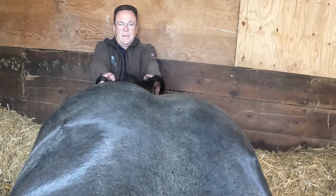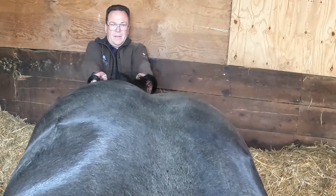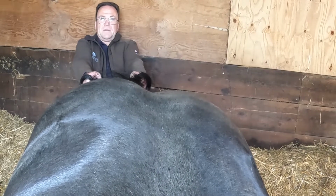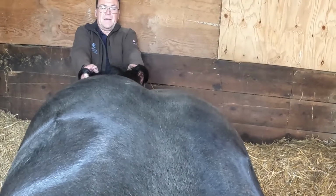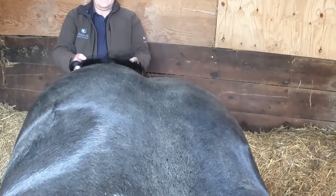Now what you can't see is that's going right the way up through to what we call the thoracic sling, where the front legs attach to the chest. So he's rotating his body within that sling mechanism up front. So slightly different to how he started his treatment last time. And then he really much just wanted to sit back on me.